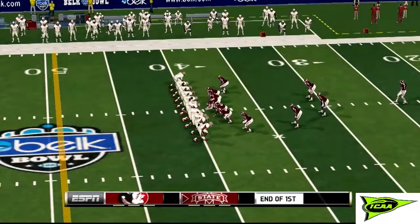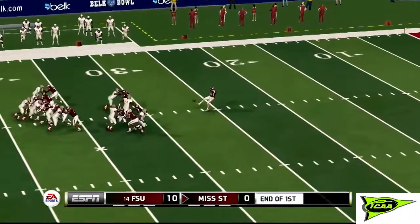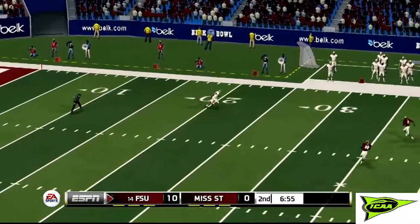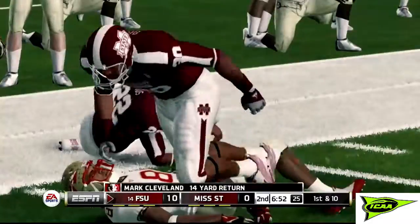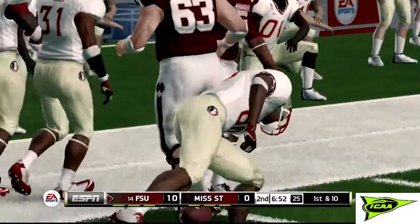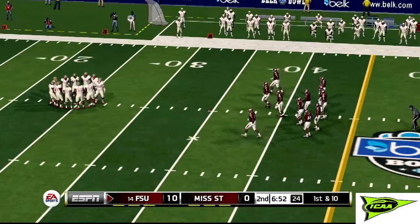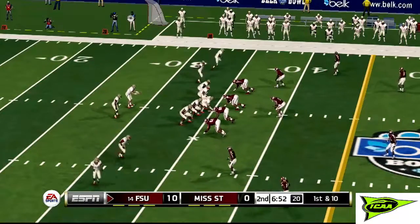And we're ready for more football here in quarter number two. And watch out, they're going to bring the heat right here. And he's tackled at the 35-yard line. He did a good job there to give his team decent field position. It was a pretty one-sided first quarter, but I wouldn't be surprised if things changed in a big way before halftime.